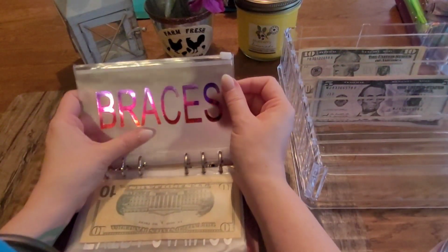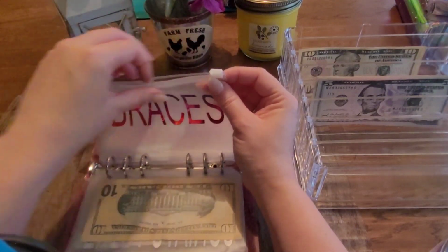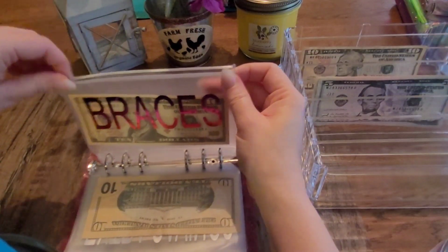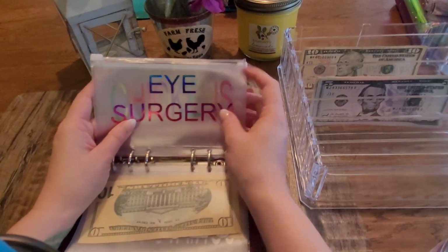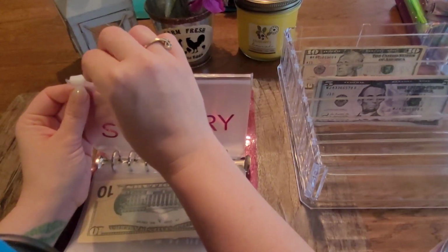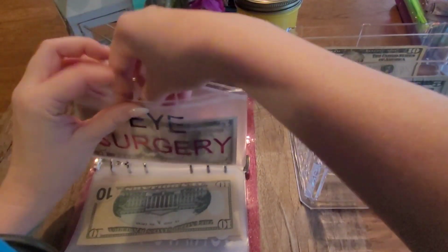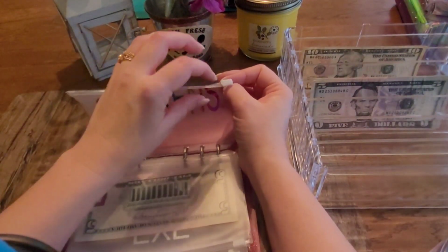Braces is also a new fund. I decided to go ahead and make this for when my son does need braces. And it gets $10 as well to start off. Eye surgery. So I decided to make this envelope because eventually I do want to have LASIK, and it will be getting just $5 because it's not a huge top priority right now.